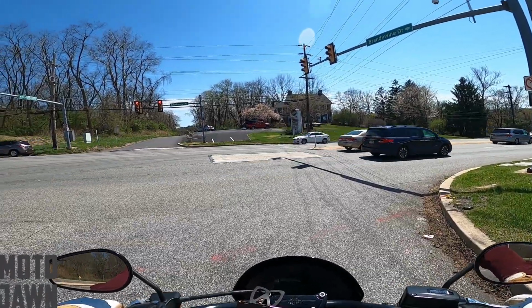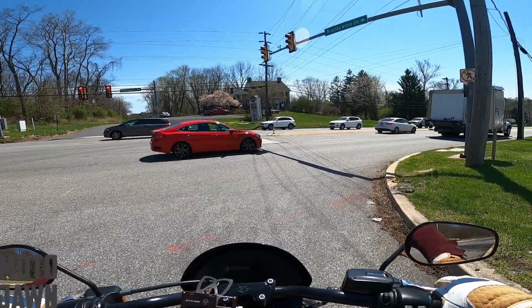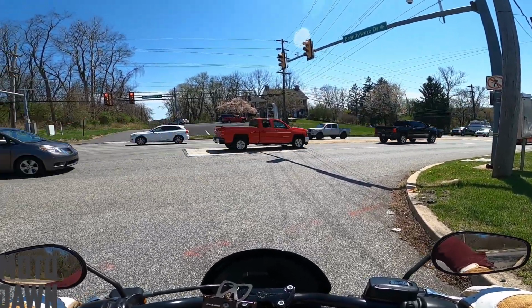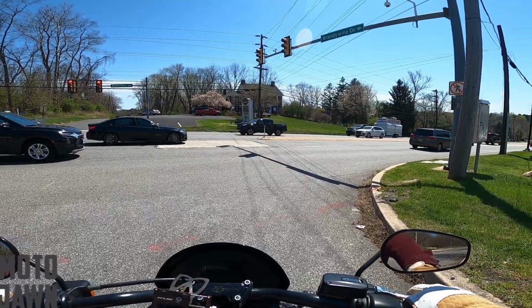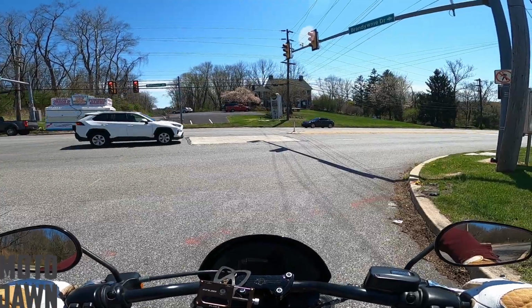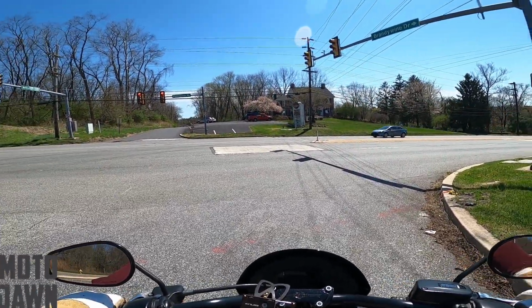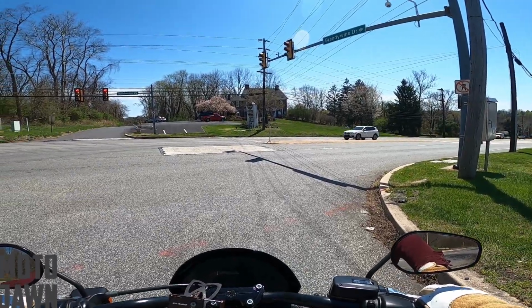Alrighty, so we are stopped at a light here. First thing I'm noticing is he said he's got about an inch higher on the front and about 2 inches in the back, and I can definitely tell because I'm on the balls of my feet right now. I've got regular shoes on, probably should have boots. It's fairly comfortable, it's not really that bad, but I can definitely notice a difference over stock.